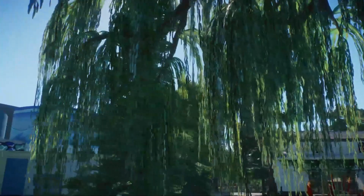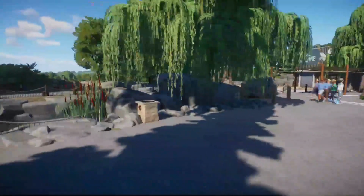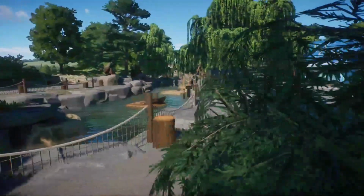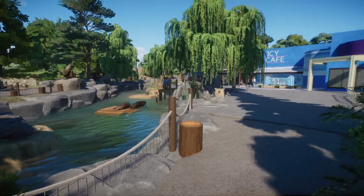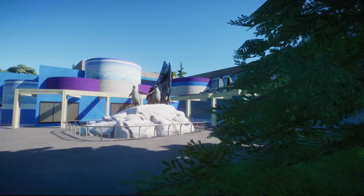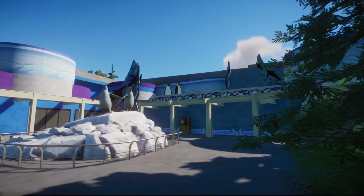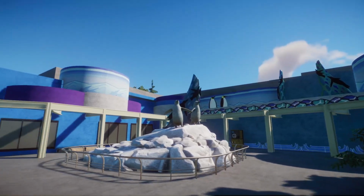And again, I love the weeping willows, the way that they look behind the sun and everything. It's perfect. So all right, let's look at the thing behind there. I'm going to show off the underwater viewing area for the seals as we exit out. That'll be the best time to show that off. So we're kind of bouncing all over the place, but it wouldn't be a Beyond Drew TV video without doing that. So anyways, behind us here we have a penguin building.